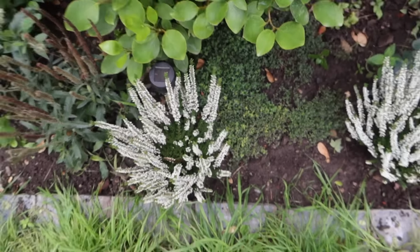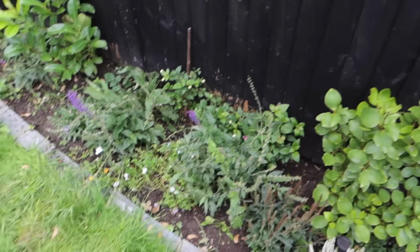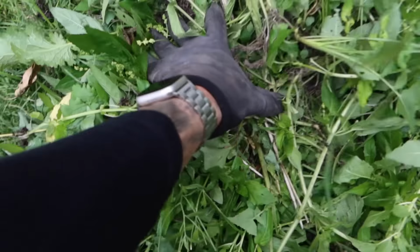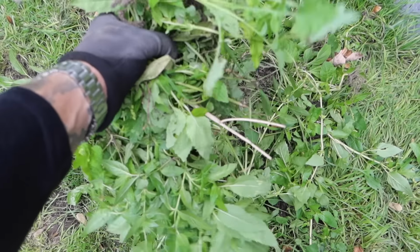But yeah, it seems so far could be a lot worse. But yeah, look at the pile of weeds. How nuts is that? It all needs to go in the bin. Well, the garden waste bin.